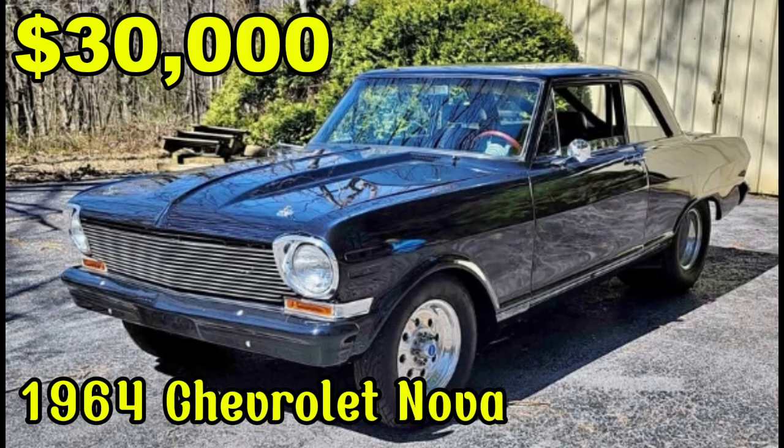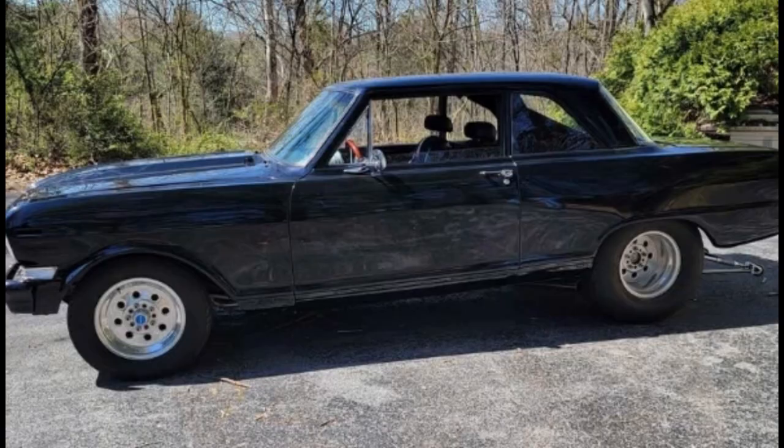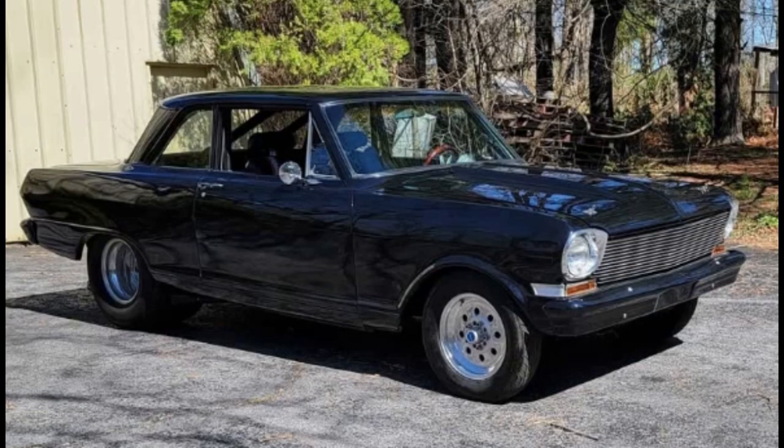Number 4. The 1964 Chevrolet Nova, priced $30,000. This 1964 Nova is a street-legal NHRA-certified build. The car retains full carpet, headliner, and door panels with new glass front and rear, while the side windows are Lexan. The exterior is finished in black with blue ghost flames, complemented by new bumpers and a billet grille.